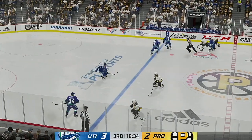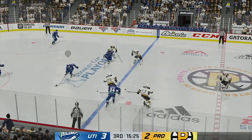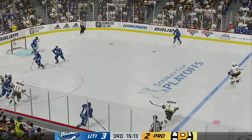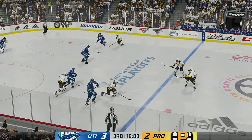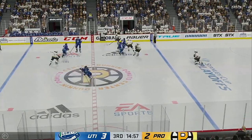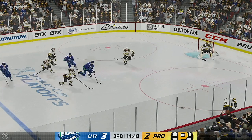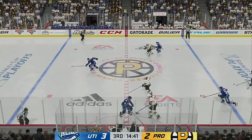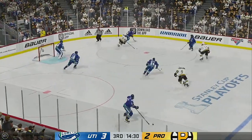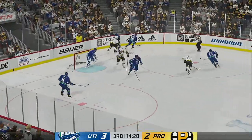Providence has won the draw in the neutral zone. Utica's got the puck in the defensive end. And now he tries to get it across to Banks. Utica's in transition. Pokes it away here in the neutral zone. Utica's got the puck against the boards. Takes the feed. Smart defensive play there. Utica's got the puck in their own end. Kind of lost control for a second there, but regains possession.